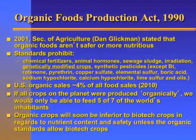Let's talk a little bit about organic foods and how they come into this whole discussion. The Organic Foods Production Act was passed by Congress back in 1990. In 2001, when it was rolled out, the Secretary of Agriculture, Dan Glickman, stated that organic foods aren't safer or more nutritious than conventional foods. That's an important point. I want to state it again because most consumers don't understand that organic foods inherently aren't safer or more nutritious than conventional foods.